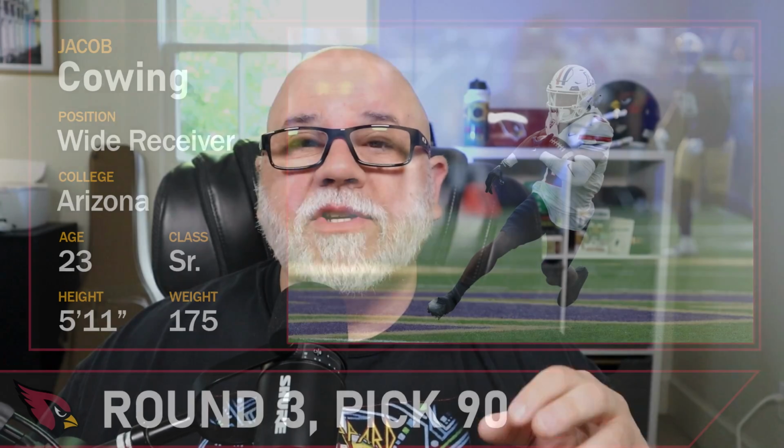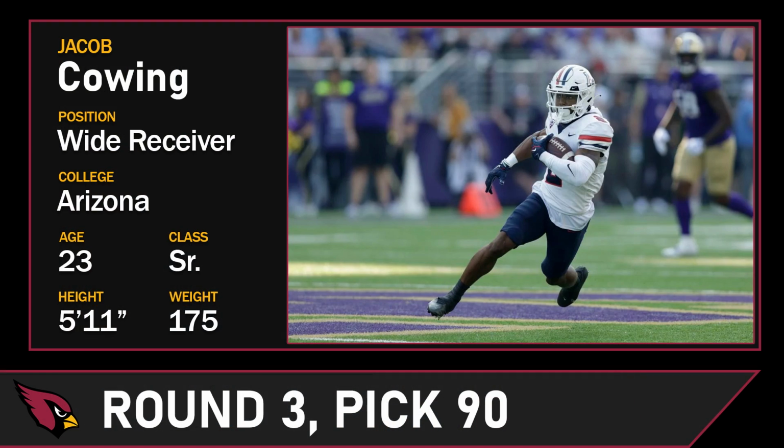And when you look at the receiver room for the Cardinals, they need some receivers, more than just one. So at pick 90, I've projected the Cardinals to take wide receiver Jacob Cowing from Arizona. Cowing is 23 years old. He's 5'11", 175, and he is a player the Cardinals met with.